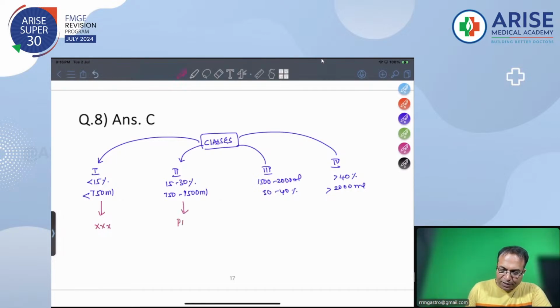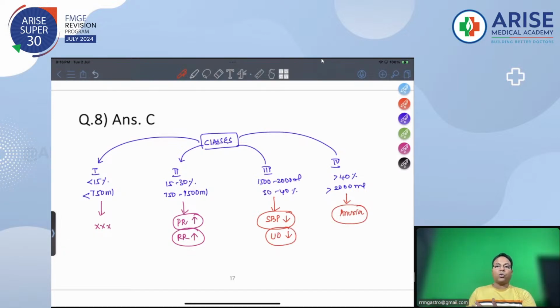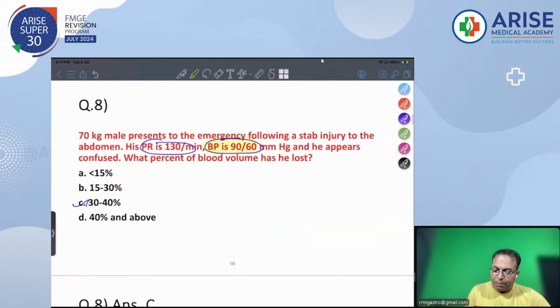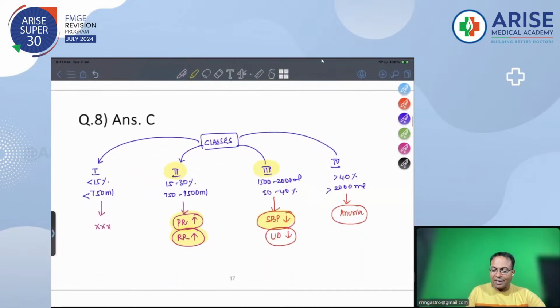Whereas in class 2, the first sign is pulse rate increases, respiratory rate increases. So this is a finding in class 2 shock. In class 3 shock, systolic BP decreases. In class 4 shock, patient goes for anuria. Urine is not coming out. Urine output decreases from class 3 shock, but in class 4, patient goes for anuria. So this is a last minute important point you should not forget. Pulse rate and respiratory rate increase from class 2. In class 3, systolic BP decreases. That is what is mentioned. BP is 90/60. So it is class 3. Okay, class 3 shock. Don't forget class 3 shock.